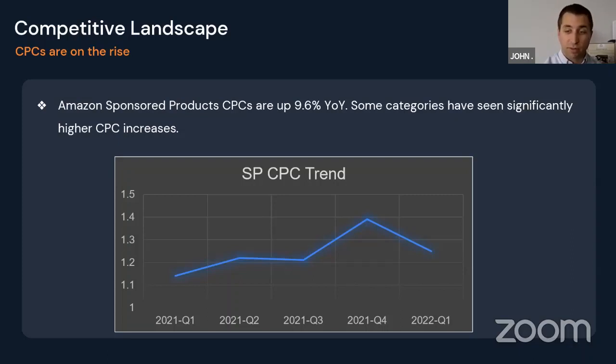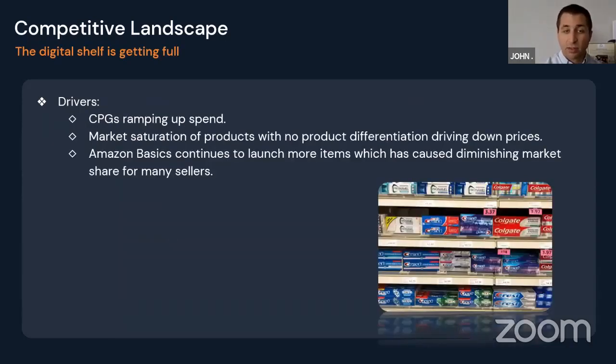While this channel has worked well for most, it is getting more expensive and more crowded. CPCs are up almost 10% year over year, and we've been climbing for years. In some categories, CPCs have increased a lot more than that. CPCs during peak holiday times were up even more. So the digital shelf is getting full. Ad placements are taking up more and more of it.